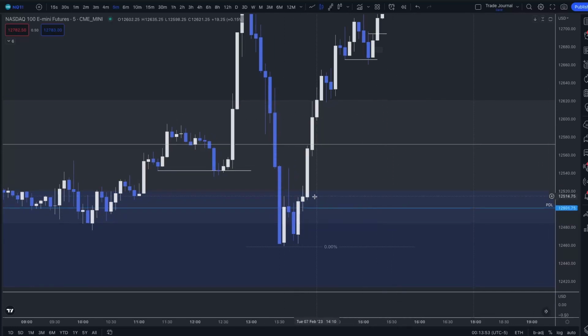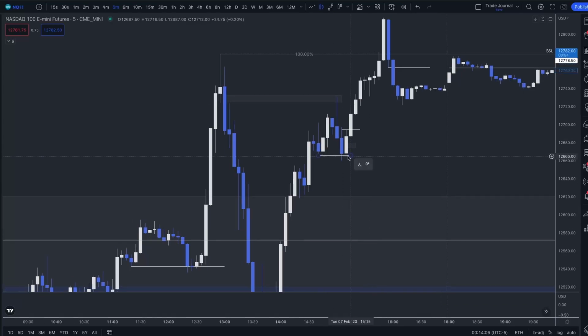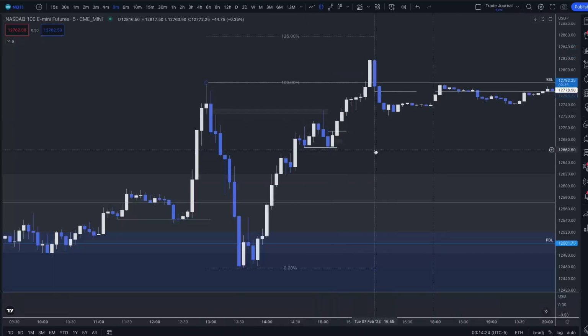I actually did close my computer for a little bit, but then I came back and saw what was happening, and I'm glad I stuck it out for a little bit and wasn't too emotional about getting back in. I was just trying to be logical about it and just say, hey, this was still a valid bias, still a valid idea, and we have an entry. We haven't hit buy side yet, and we still had some time left in the day. And so that's what happened.